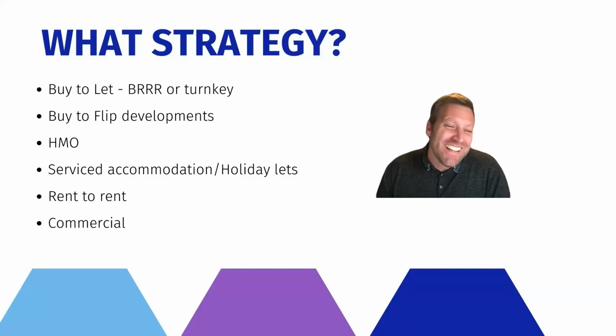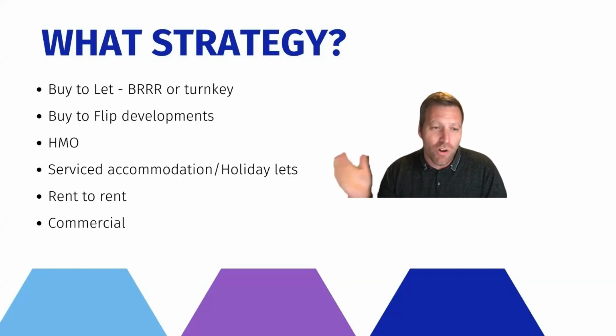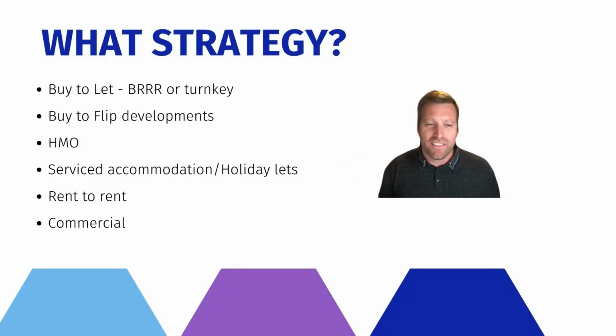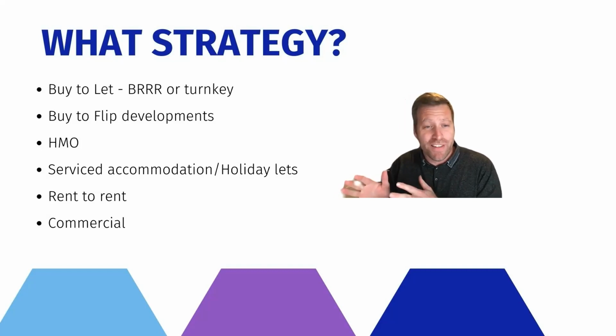So buy to let is what we're probably going to be focusing most of the time on tonight, guys, but a lot of people on this call will have experience in these other strategies as well. When we're talking about buy to let, it's just a bog standard buying a property and renting it out to a long-term tenant. In that strategy there are different ways you can do it. One of them is the buy, renovate, rent and refinance model. We can go into that a little more if anybody wants to learn about it.